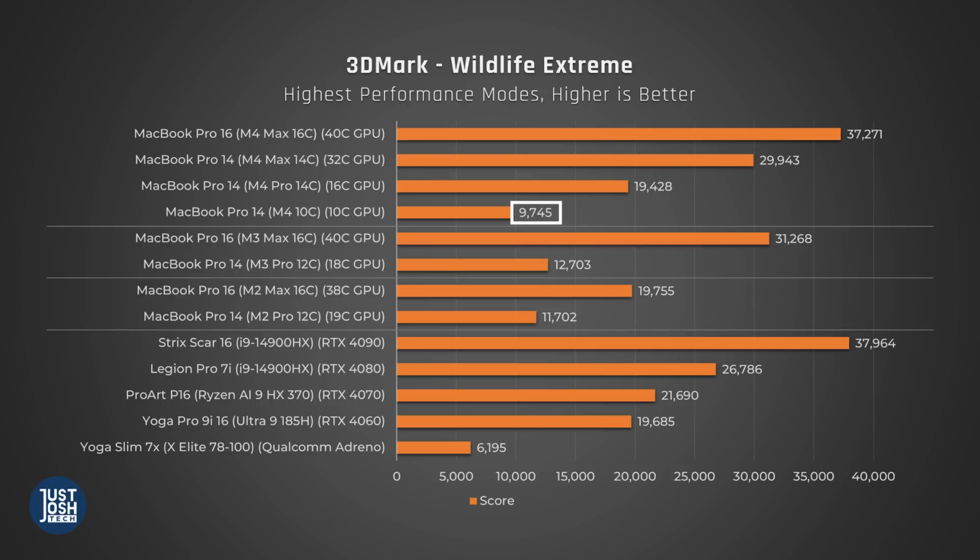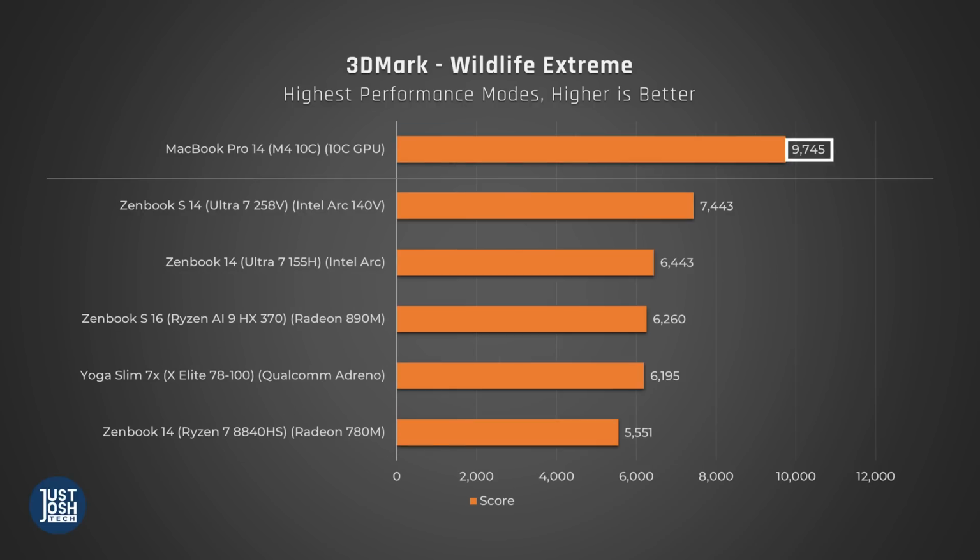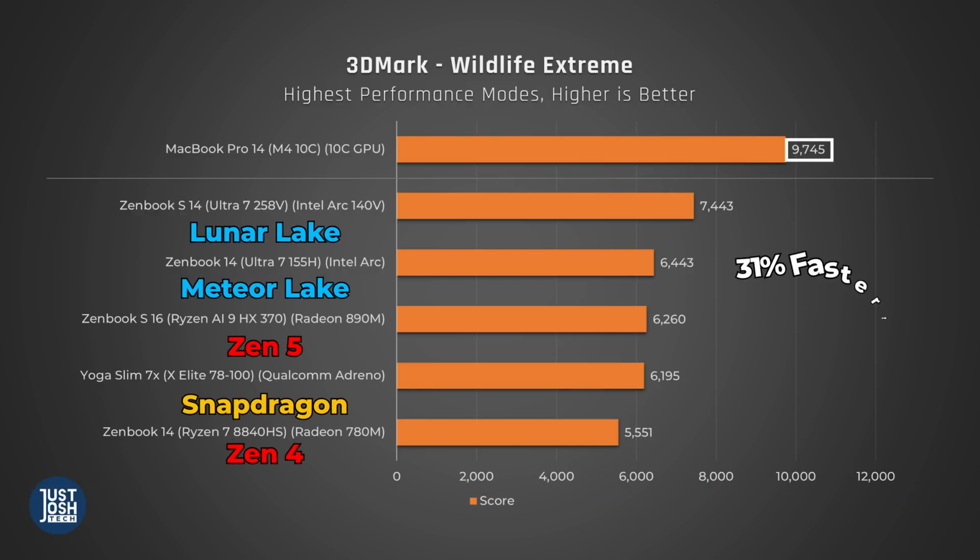The base M4 chip's performance may look poor compared to the powerful laptops we have on our graphs, but it's actually really good. Its score of almost 10,000 smashes the integrated graphics in even the most powerful Windows laptops. It's around a 31% lift over the ZenBook S14 with Intel's Lunar Lake.